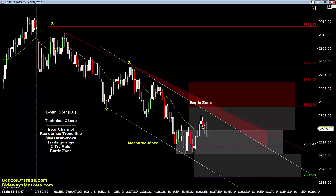Now remember, anytime we see a trading range, what are we thinking here? We're thinking failures. We know we're bearish, so we're looking for those buyers to fail. And again, keep your eyes on this area up top here. I'm looking for price to go up. I want to see those buyers try to buy the pullback.